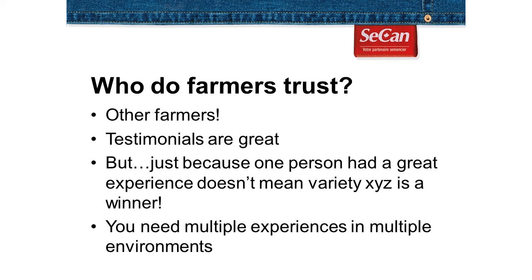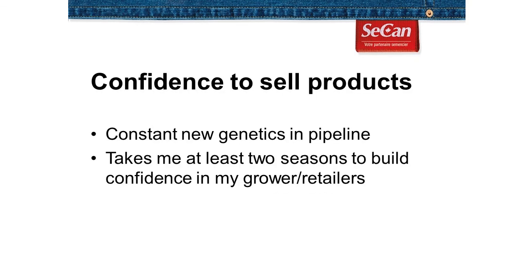So we really need to find multiple testimonials, multiple experiences, and lots of different environments to really start to gain some sort of comfort level. And of course, confidence, comfort level, that's what we're looking for. That's what we want to be able to sell our products to farmers. We want to feel comfortable and confident in these new products.